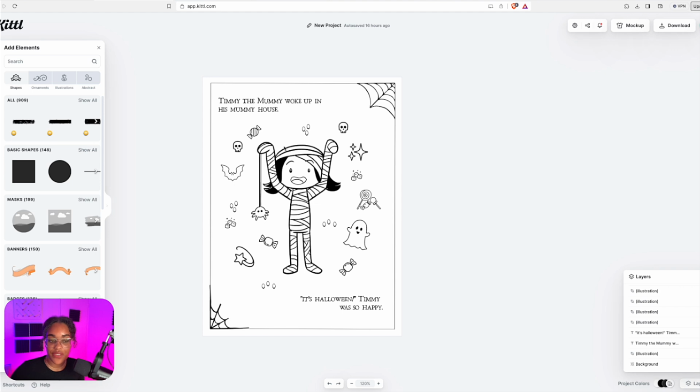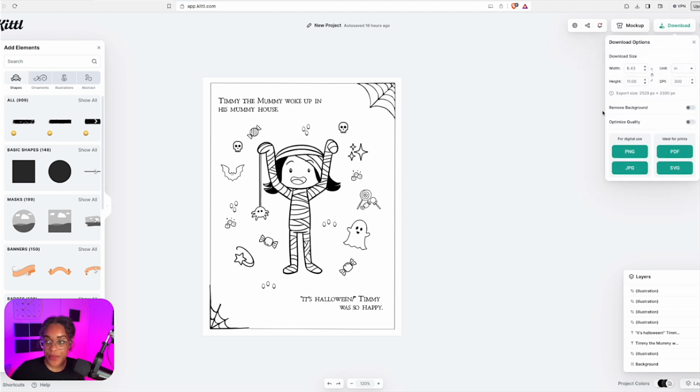Now what we have to do is download this. So we can go up here to download. The DPI is 300, so we know it's going to be the best quality. You could even optimize the quality if you want to, but we don't really need it. We don't have any fancy images here or anything. And for digital use or for prints, if I were offering it to people, I would just offer a JPG. That's fine. I think that's what everybody else is doing, but you can also offer PDF. You can make it a bundle. It's really no big deal, but let's just download it as a PNG for now.